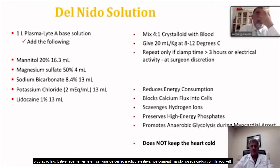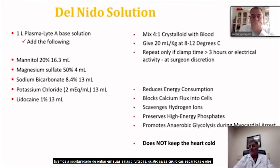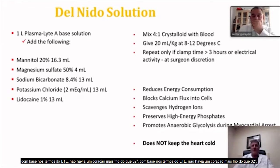I was just recently in a large medical center. We were sharing our data at Grand Rounds, and had the opportunity to go into their ORs, 4 separate ORs, and they were using Del Nido. There was not a heart, based upon the TEE, because they were not using myocardial temperature probes, but based upon the TEE temps, there wasn't a heart that was colder than 32 degrees. So that is a concern.